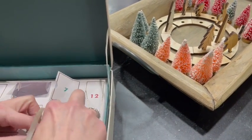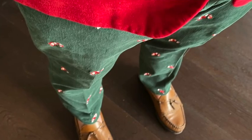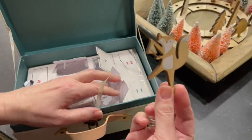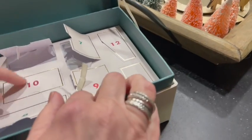See his pants. He should pan down to his pants. I'll put a picture of it. It is an appropriate box. We went to a Fox Hunt Club Christmas party. So that was good. Nice.